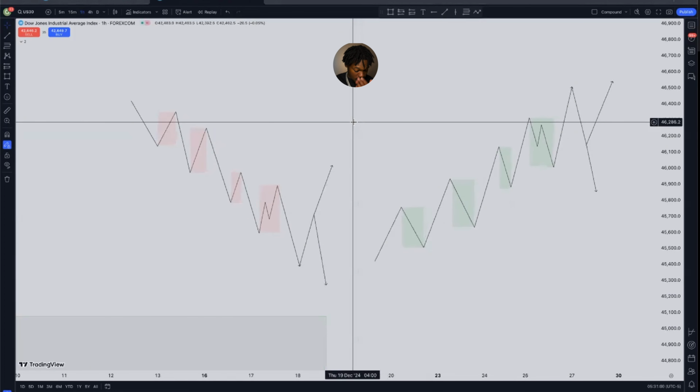How do I know that? Because it's proven. So let's go. As you can see here on my chart, guys, we have two sets of price action.